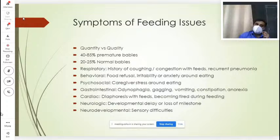Now, what could be the common symptoms of feeding issues? Normally, it is either the quantity of food being taken is not appropriate, or the quality and the variety of food that we want to give the child is not being taken. Mostly 40 to 85% of premature babies will have symptoms of feeding issues. 20 to 25% of normal babies will have symptoms of feeding issues.